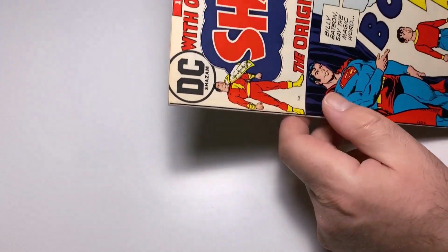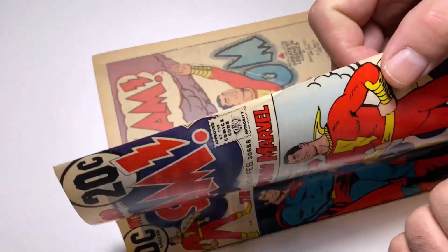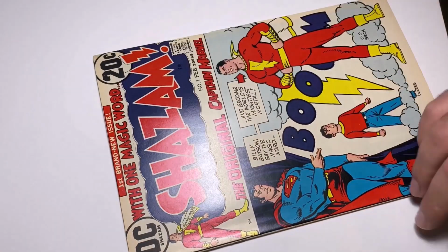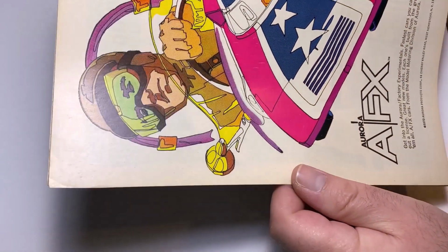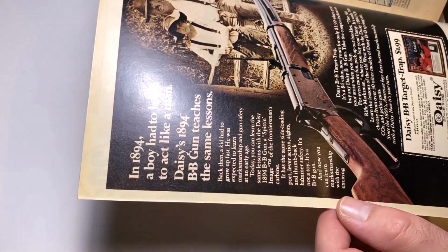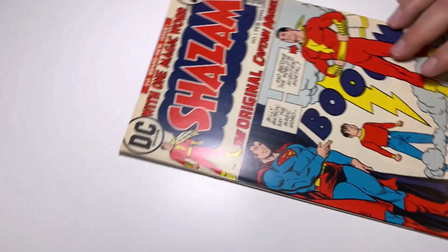Okay, but otherwise, the spine is good. There's a little fold here. Of course, I'm going to press it. There's something right here. A little something on the corner. The back, I might do a little clean job right here, if you can see it. But it's a solid book, and I don't see it not getting a 9.0. My guess is as I press it, I'm probably going to get a 9.4. But I'm happy with a 9.0 just because when the new Shazam movie comes out, this is a really nice copy of the book.